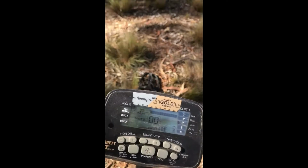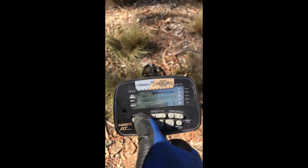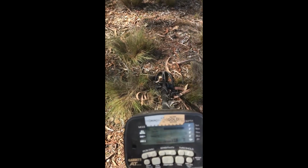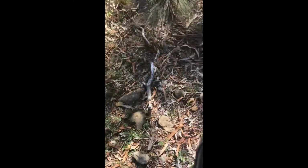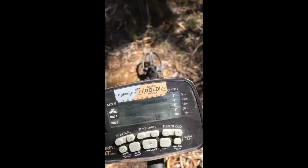So who knows? So to make my job a bit easier, I'll just turn this up to full tilt. 44 on the iron discrimination on the AT Gold. See how we go. Same spot, going over the same spot. Massive difference, massive difference.